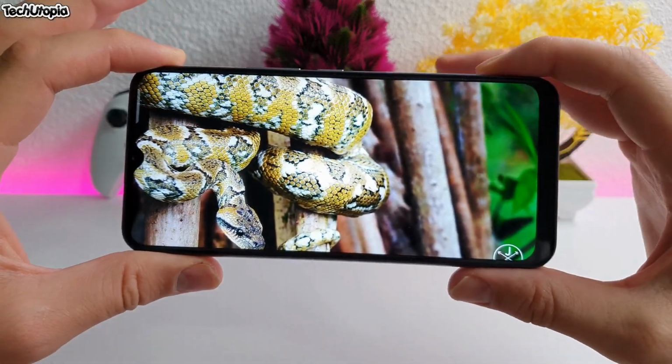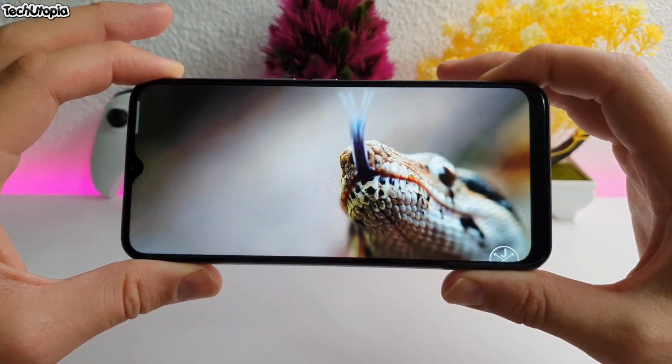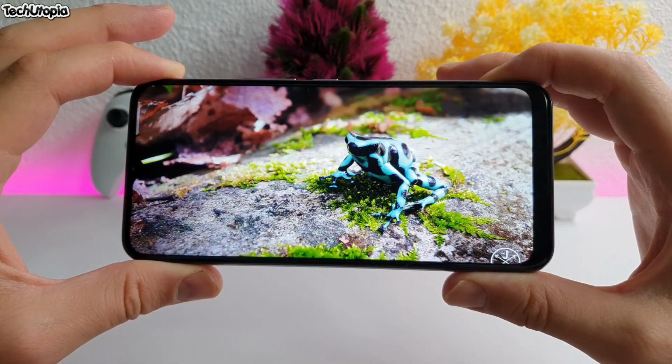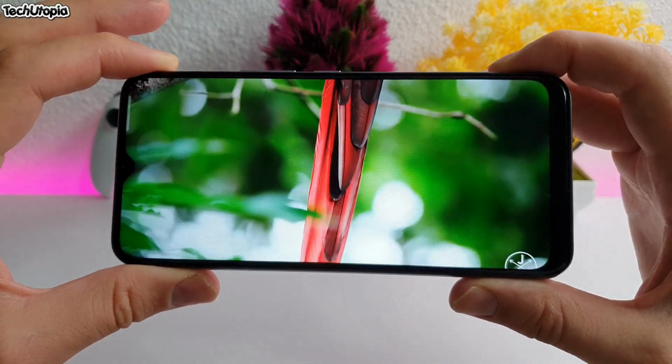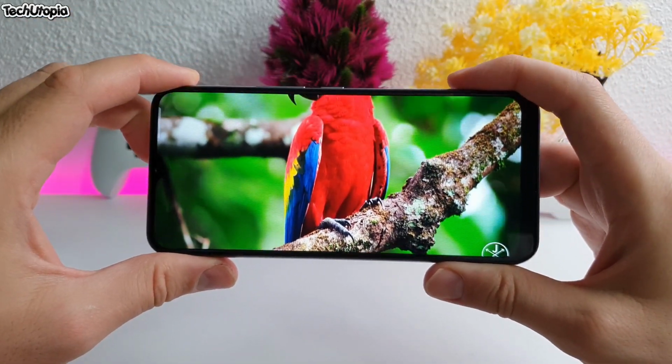Please make sure to check it out. I'm going to show you the camera samples, we're going to talk about the battery, the speakers, the fingerprint sensor, face ID, all of this stuff, and of course at the end we're going to do gaming, and with the pros and the cons we're going to finalize this review. Anyway, the screen itself for this price tag is just decent, ninjas.